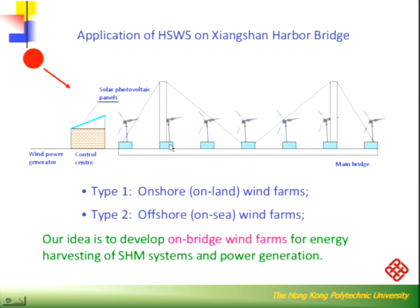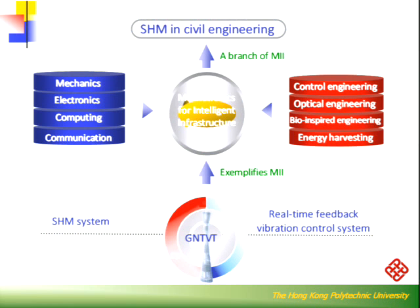supports. But we still have a lot of research issues. For example, what is the effect of the vibration of the bridge deck on the power generation efficiency and on the service life of the wind turbines? So we have several research projects related to this issue. So in summary, we have tried to incorporate some new technology into traditional structural health monitoring systems.